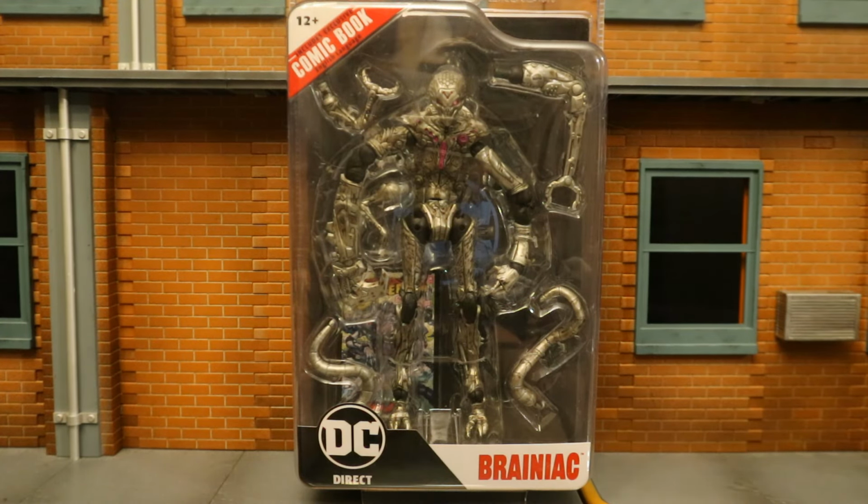Today, we're going to look at the McFarlane DC Multiverse DC Direct Page Puncher Brainiac. This guy is part of the newest Page Puncher wave, which is a Superman themed wave. I picked this guy up at Target along with the rest of the wave, so let's take a look at the packaging. As you can see, he's in the traditional Page Puncher clamshell package.